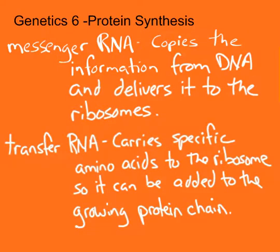Now, we've already talked a lot about DNA, and we know that that's where the information is stored. But now we need to know about RNA as well, because RNA plays an important role in protein synthesis. And there's two main types that we're going to talk about today. Messenger RNA copies the information from the DNA and delivers it to the ribosomes. Transfer RNA carries specific amino acids to the ribosome so it can be added to the growing protein chain.